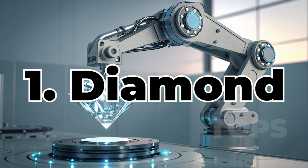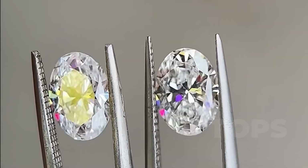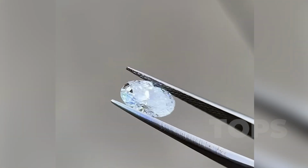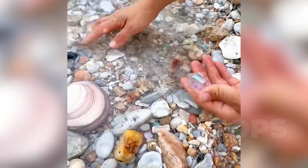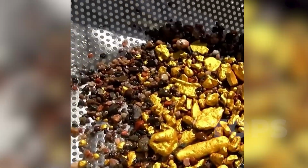In the first place, diamond, nature's hardest material, meets the future. Diamond is far more than just the symbol of love and luxury. It's a material at the pinnacle of natural engineering. Made entirely of carbon atoms arranged in a perfect tetrahedral lattice, diamond is the hardest natural substance on Earth, scoring a 10 on the Mohs scale and withstanding pressures up to 100 gigapascals.